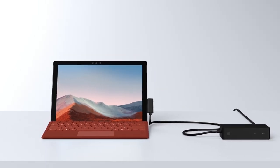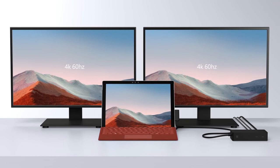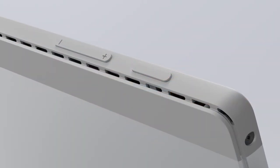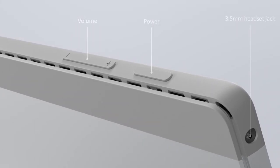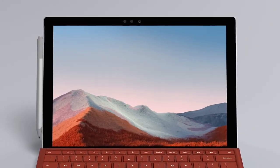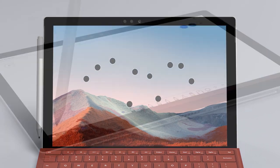The USB ports or Surface Connect can support 2 external displays with up to 4K resolution at 60 Hz, while working simultaneously with the built-in display, which is great to dock in an office or home office workstation. And on the top left corner, there are dedicated buttons for volume control and power, as well as a 3.5mm headset jack. Of course, as we move to the front of the device, you'll recognize the 3x2 PixelSense display, which has become a hallmark for Surface devices, having started with the Surface Pro line. And equally, its 12.3-inch color calibrated display with 2736 by 1824 resolution supports 10-point multi-touch and inking using the optional Surface Pen.